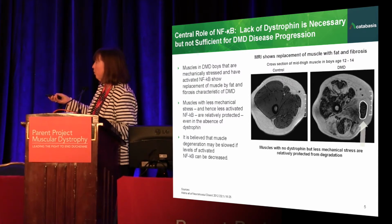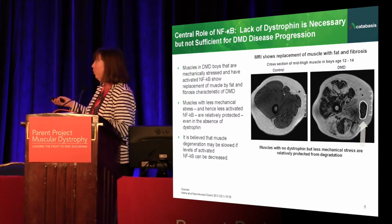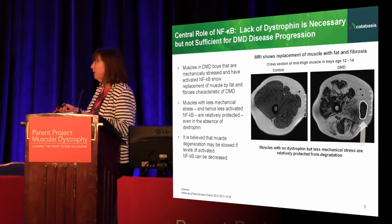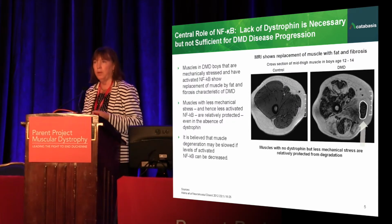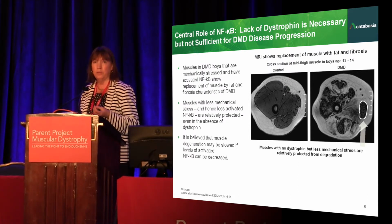And this is a control boy, midsection of the thigh. And you see that the muscle is dark, it's homogeneous. And in a boy of a similar age, 12 to 14, with DMD, the hamstrings and the quadriceps are largely infiltrated with fat and fibrosis. But there's a muscle here on the right, the gracilis muscle, that isn't exposed to mechanical stress as much. It's a muscle for more twisting the leg and turning it up, and it's not one that gets really stressed with walking every day.